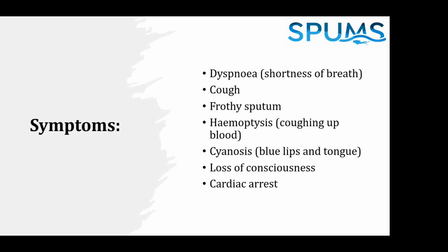So the clinical presentation of immersion pulmonary oedema is that typically divers get short of breath, breathe fast, they cough, and typically cough up either blood or pink frothy sputum. And because they've got low oxygen levels, because their lungs are flooded with fluids, they become blue on the lips and the tongue, and often quite rapidly lose consciousness, then go into cardiac arrest, and sometimes can't be resuscitated and die.